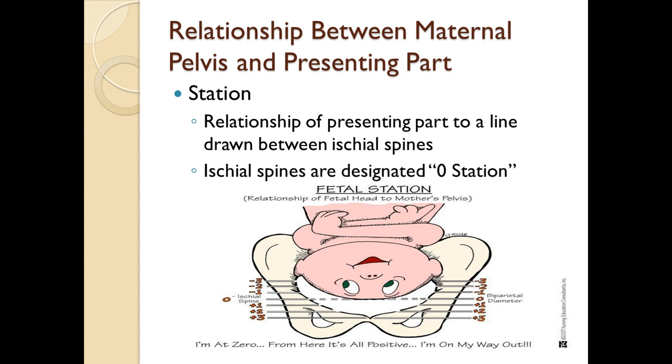Kind of goes through more of this. Ischial spines are a 0 station.